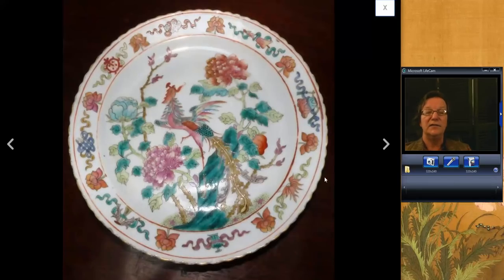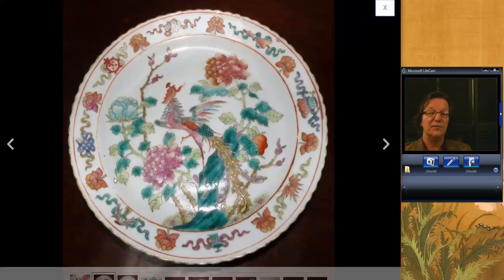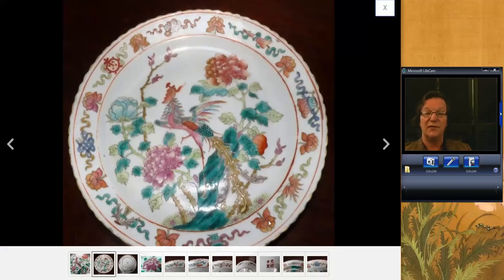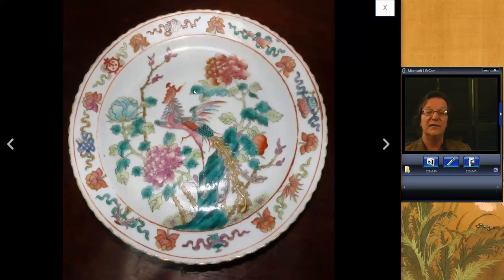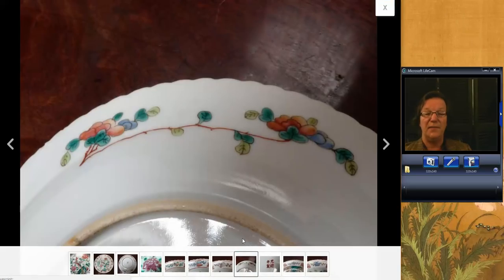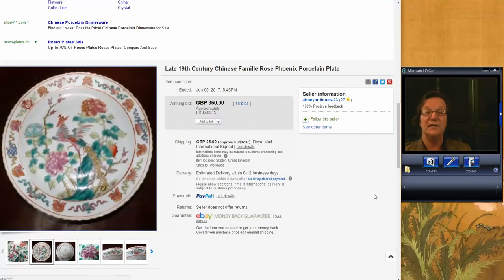And then there was this Straits Famille Rose plate with a barbed rim on it, which is a nice feature on these. You see barbed rims on early celadons and other porcelains, and they used it here. And it has these Buddhist symbols with lotuses running around the rim with the phoenix in the center. Beautifully done Famille Rose enamels. Here's the back of it. Pretty typical foot. These are all done in the late 19th century. This is a nice one, though. It brought $466, but very crisply painted.